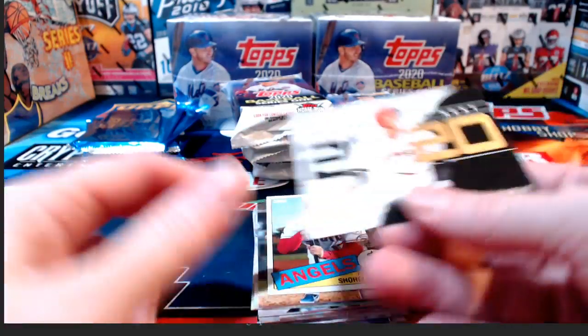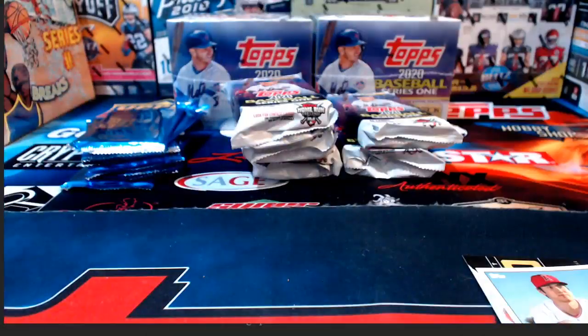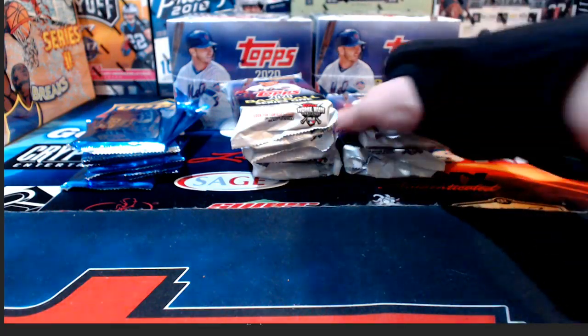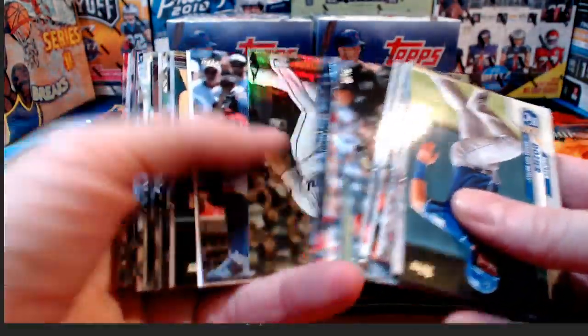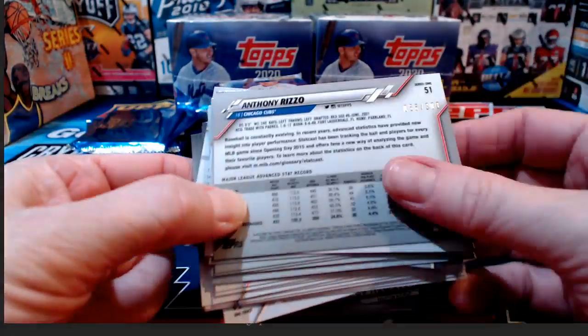Aristides Aquino in the Reds with a hollow foil. Decades Next, Ohtani and the Angels. Another Ohtani and the Angels. Those Topps Now in general come out maybe anywhere from 2 to 4 a case. They don't come out in extraordinary numbers, but they're not impossible to find either. I guess kind of middle of the road.